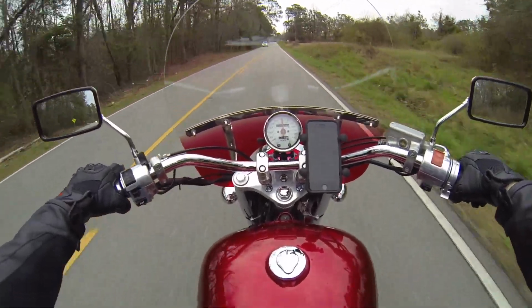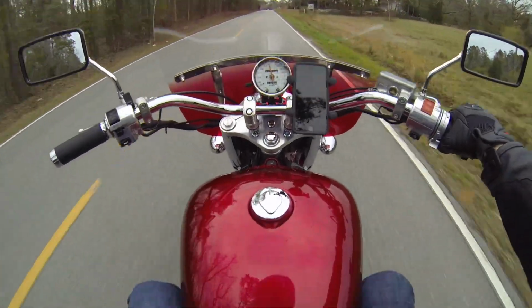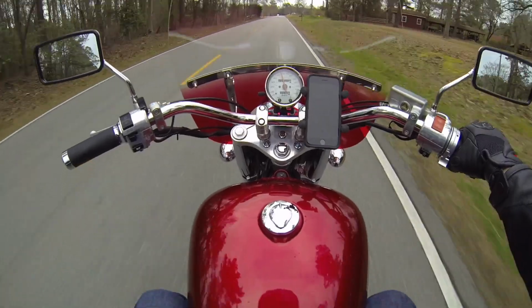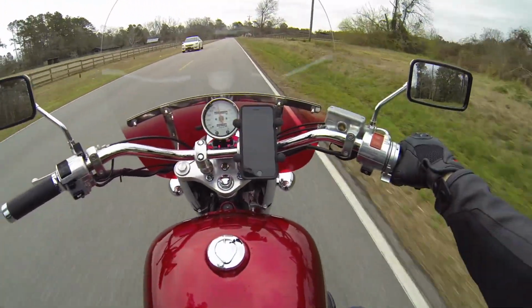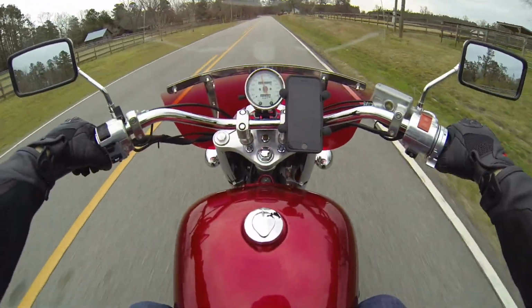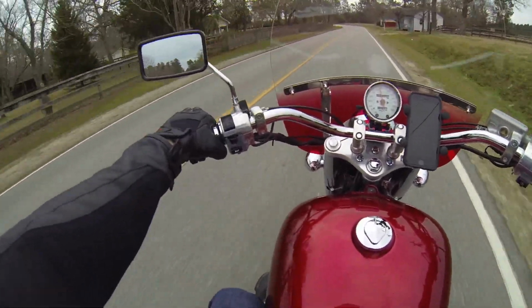I don't know, man, this thing's fairly quick. I think you'd give my buddy's Harley Street Bob a run for its money. I'm not even cracking the throttle but halfway, and it's just powering through the speed, getting up pretty quick. Yeah, of course he's got a 1700cc engine.